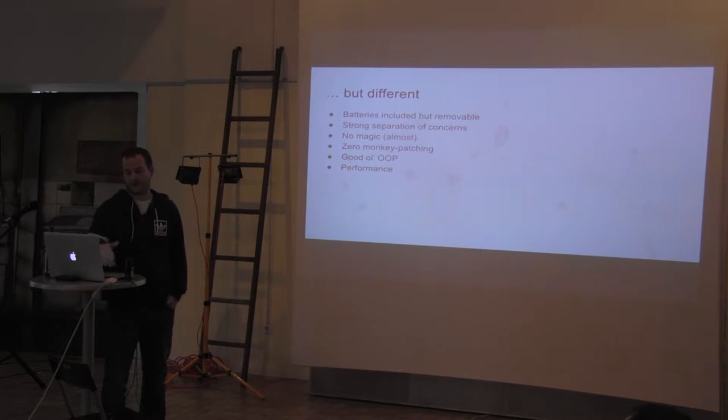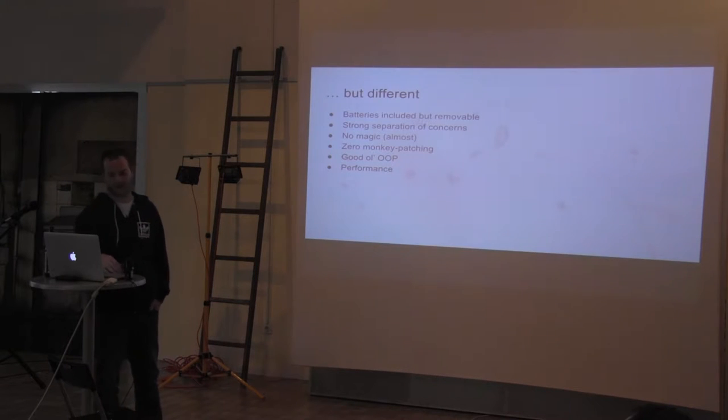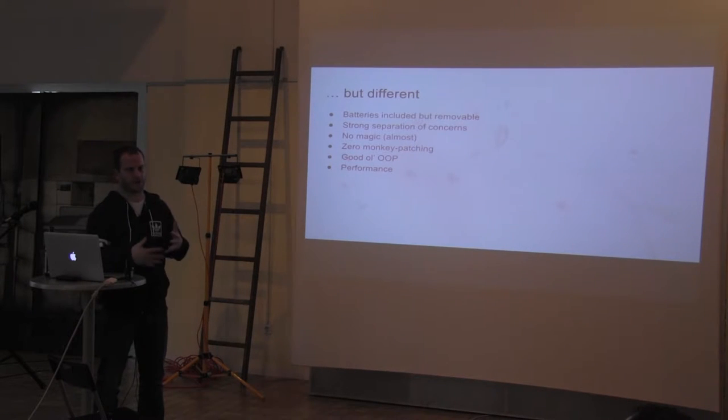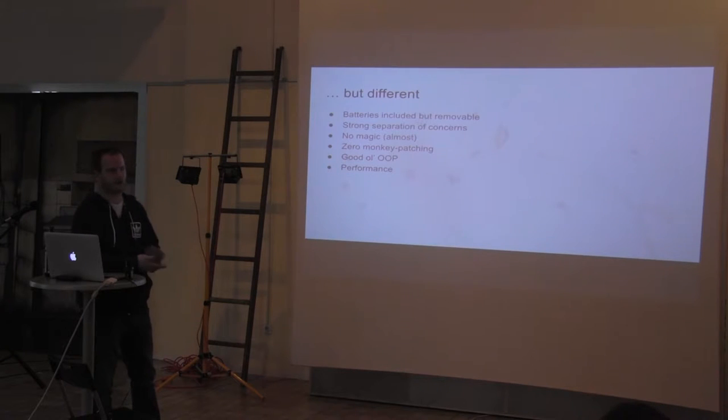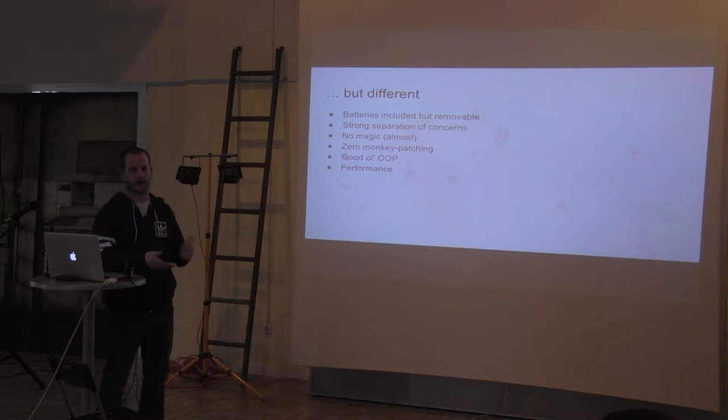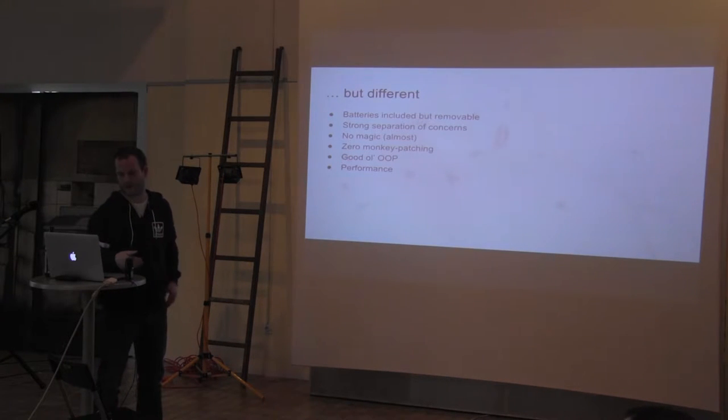Their philosophy is do one thing and do it well. And this is why they have this strong separation of concerns. By this, I mean that, for example, the router is a separate concern. The views are a separate concern, and there's not much interaction between the two. In Rails, you can find Active Support all around the other gems, and it's really hard to swap Active Record, for example, with some other persistence gem.